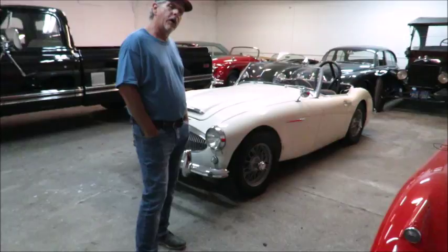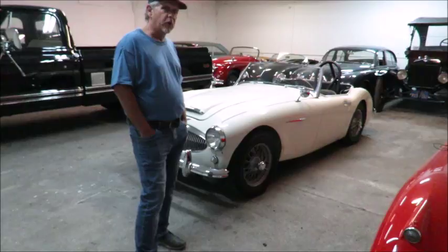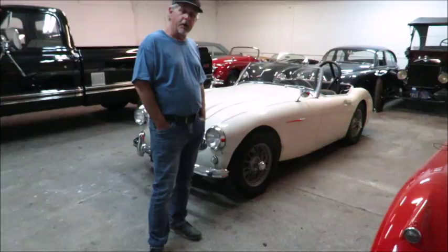So anyway, I'm going to take it out today and shoot a lot of the exterior shots. You're going to find video of the undercarriage, driving the car. It runs great. It really runs quite well. So check it all out. If you have any questions, call me. I'm Don. I'm the owner here at Left Coast Classics.